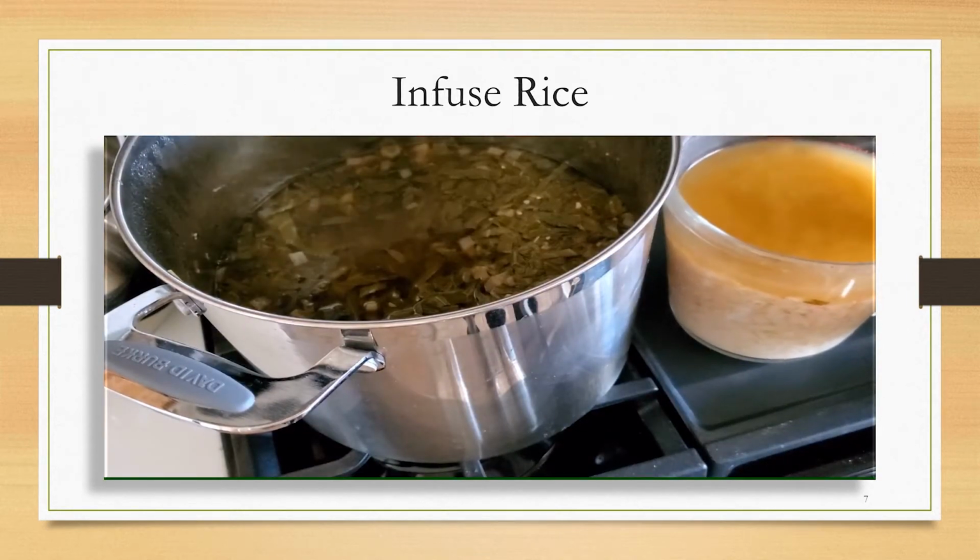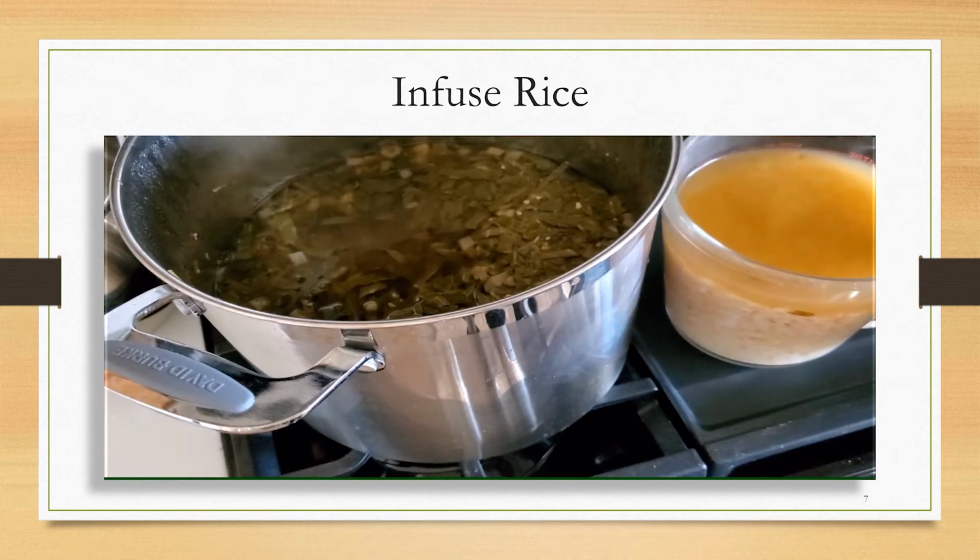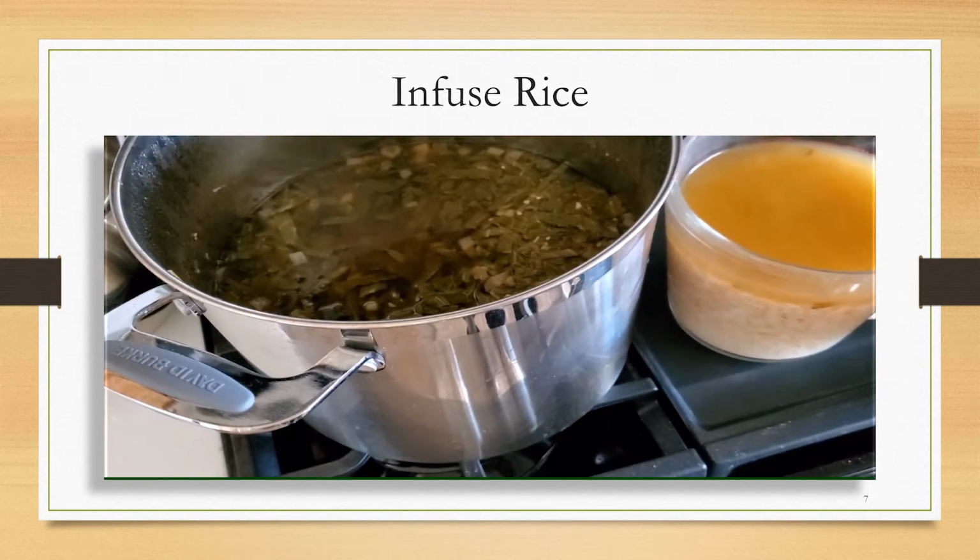Okay, so now you can see my rice is completely covered. And what I'm doing is I'm infusing the rice with flavor before I go ahead and start the cooking, so it'll have flavor going throughout it before it begins to cook, so that you have a more robust flavor. And when you add it to other foods that you have already cooked and you're eating it, everything will have its own flavor, but then combined it'll be even that much more appealing to the palate.